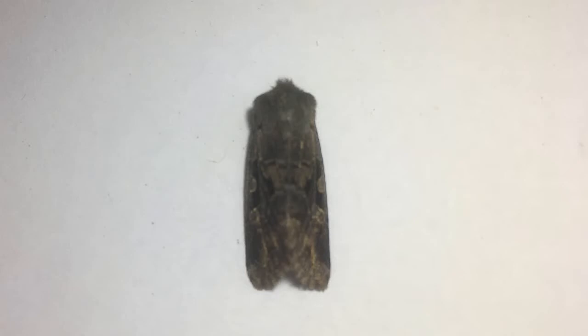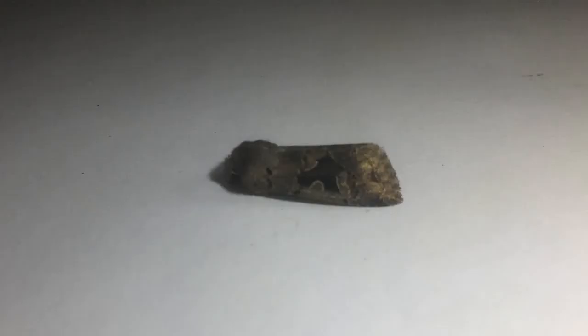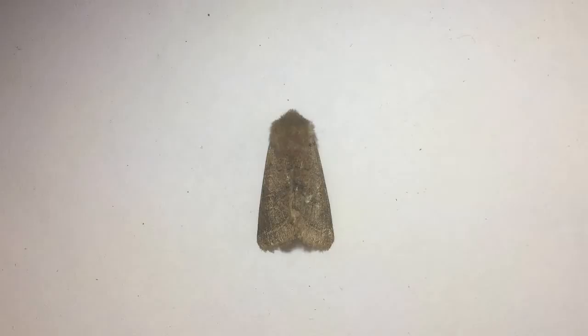Right, so 6 moths, 5 of them were all the same species, Hebrew character, and the odd one out was this clouded drab.